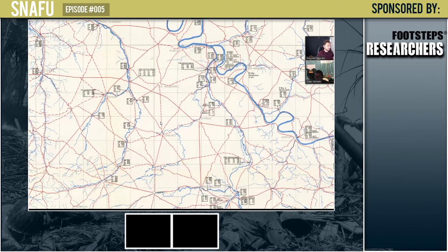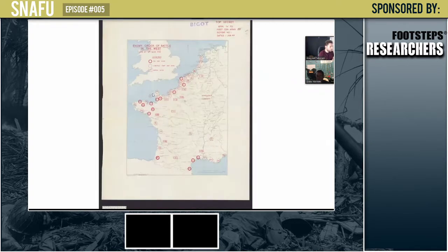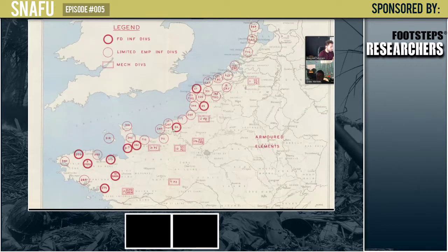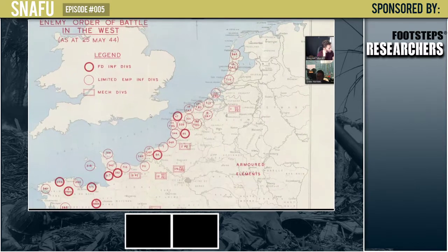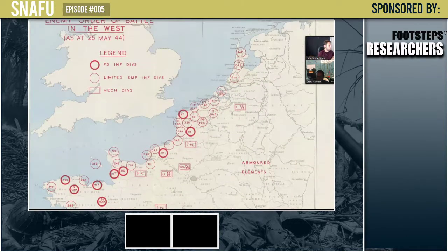I've never seen all these maps that you just showed. I don't think I've ever seen them, but it makes things so much clearer when we look at battles and we ask ourselves, why did the battles take place here? Or why did the unit make an assault crossing right here in this location? It makes so much more sense now. And I always wondered.